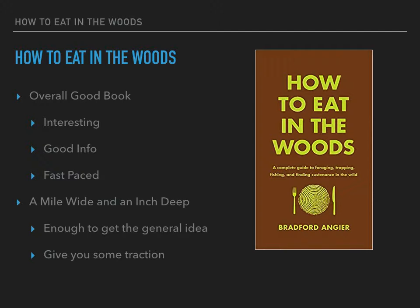But as a person who is friendly with plants in general, I find the information to be good. So I would expect that in the other areas, where I am not as well versed, the information is probably quality too. And it's generally a fast-paced book. You move from topic to topic fairly quickly, just kind of getting the gist of it. This book is what I would call a mile wide and an inch deep, and I mean that in a good way, not in a negative connotation.